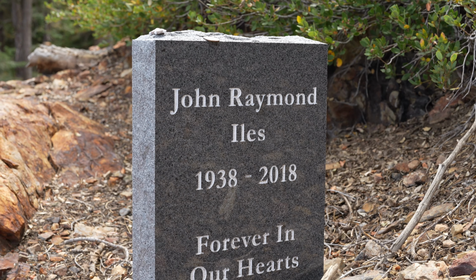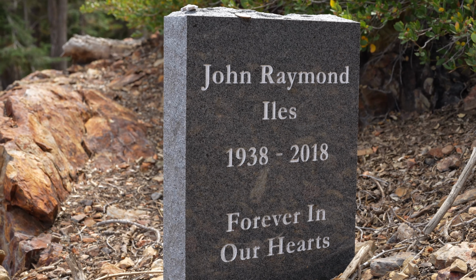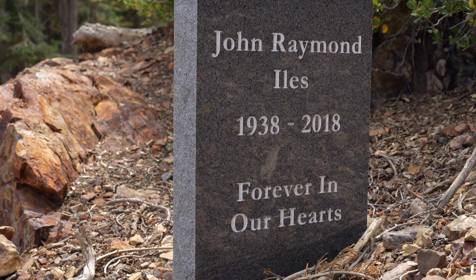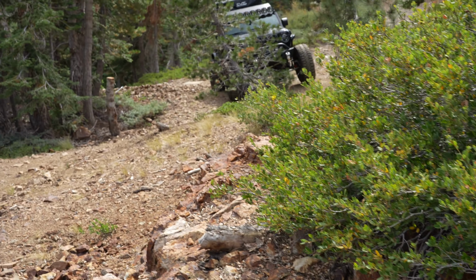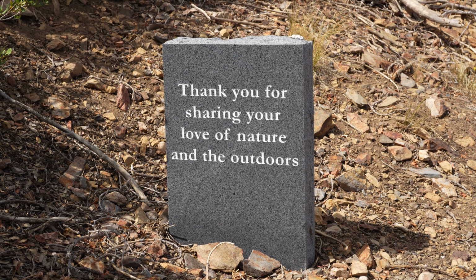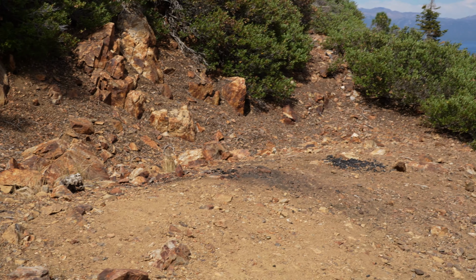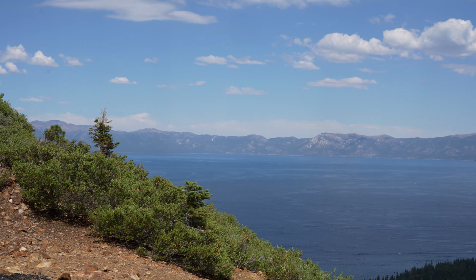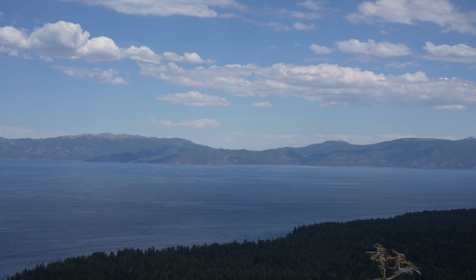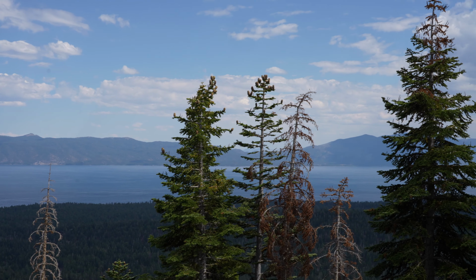Alright, so here we've got the tombstone of John Raymond Iles, 1938 to 2018, forever in our hearts. And on the back side it says, "Thank you for sharing your love of nature and the outdoors." And I cannot think of a better place to be buried as your final resting spot if you actually care about nature.